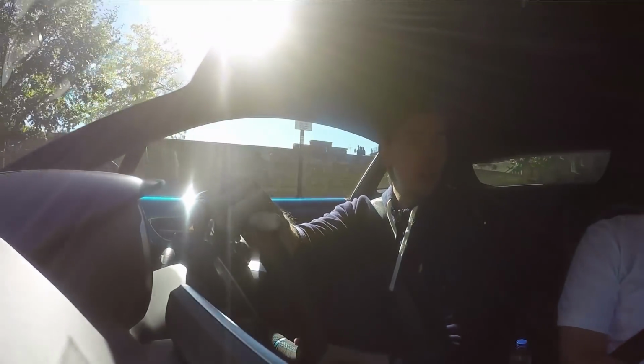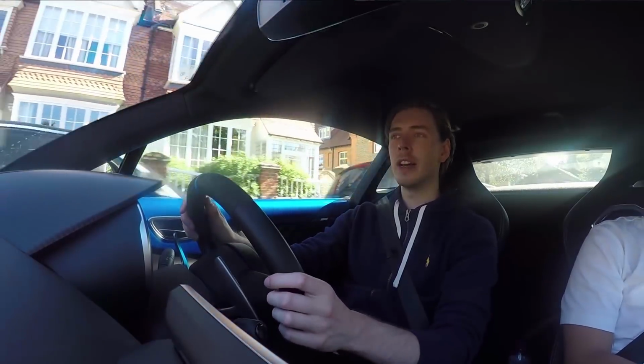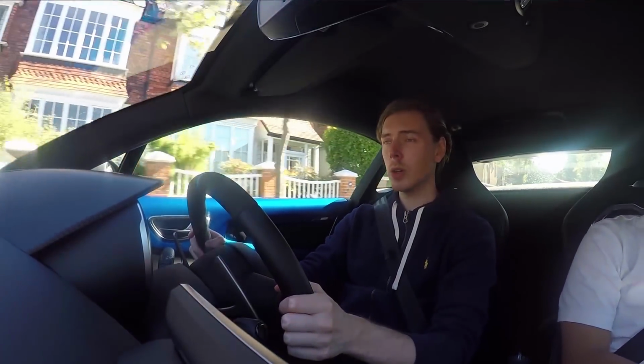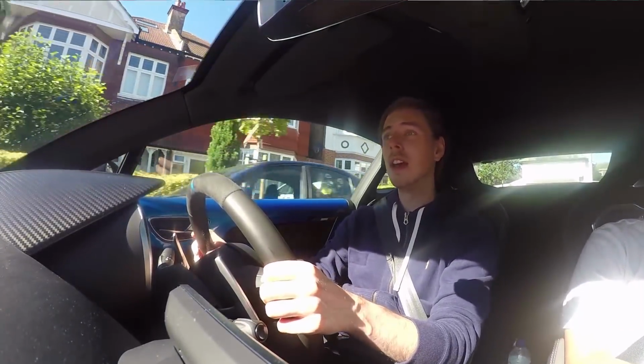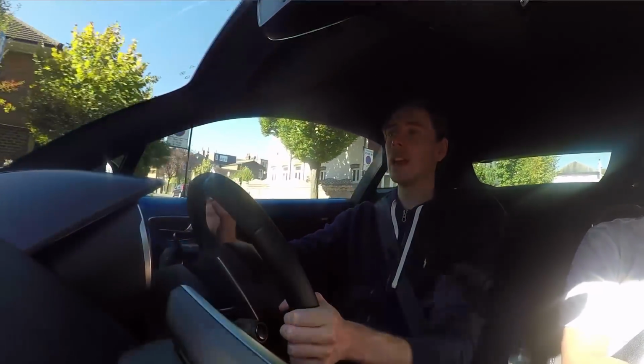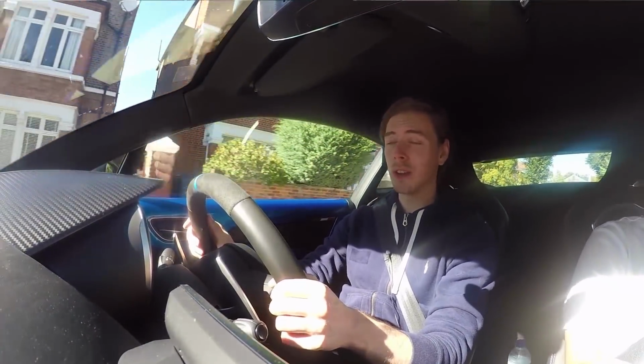This engine produces 248 brake horsepower and over 300 newton meters of torque, and that's good for a 0 to 62 mile per hour time of 4.5 seconds. Autocar and Top Gear have both said that they got it in 4.7, but does 0.2 really make that much difference? I don't think so.